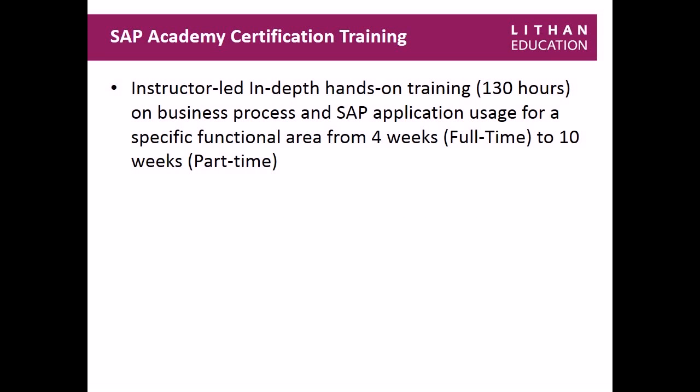SAP Academy certification training programs aim to provide you the knowledge and skills you need to pass the SAP certification exam. These include instructor-led, in-depth hands-on training, totaling 130 hours on business process and SAP application usage for a specific functional area. You can take SAP Academy certification training courses full-time for 4 weeks or part-time for 10 weeks.